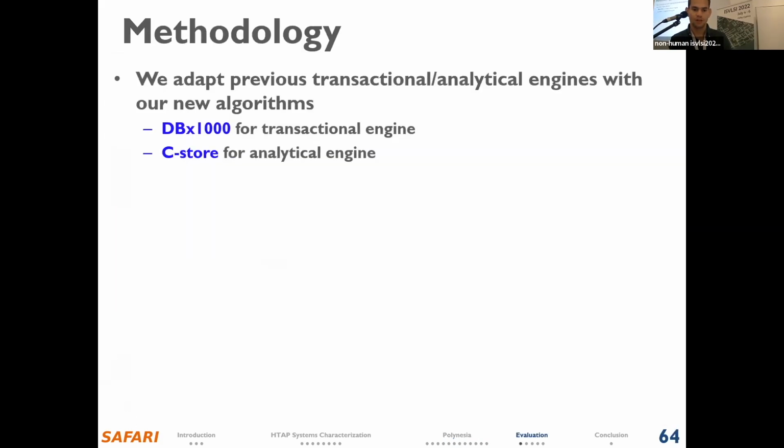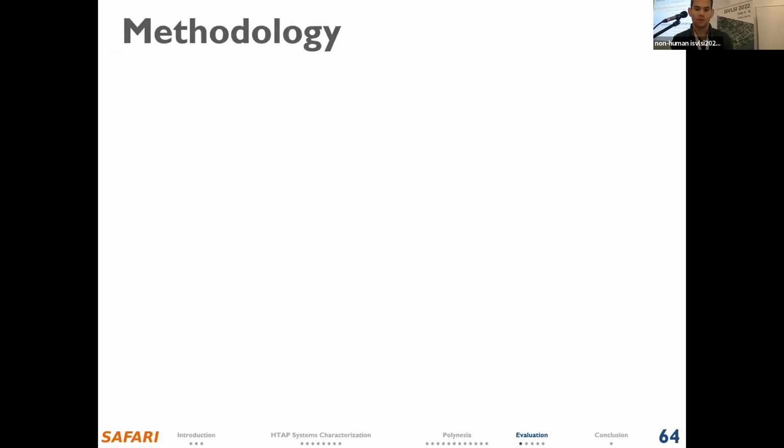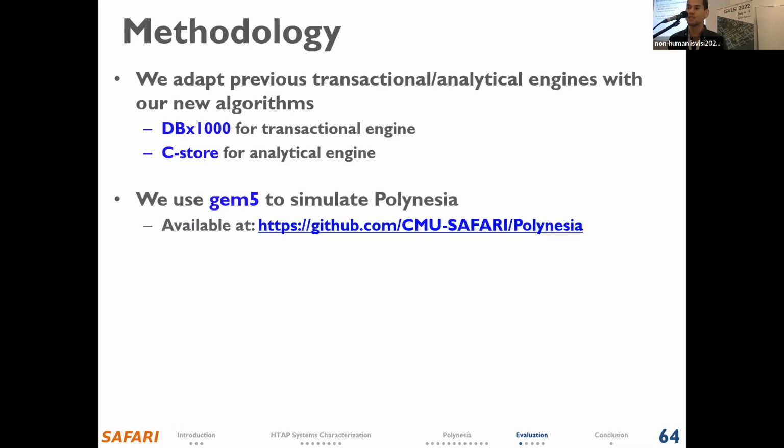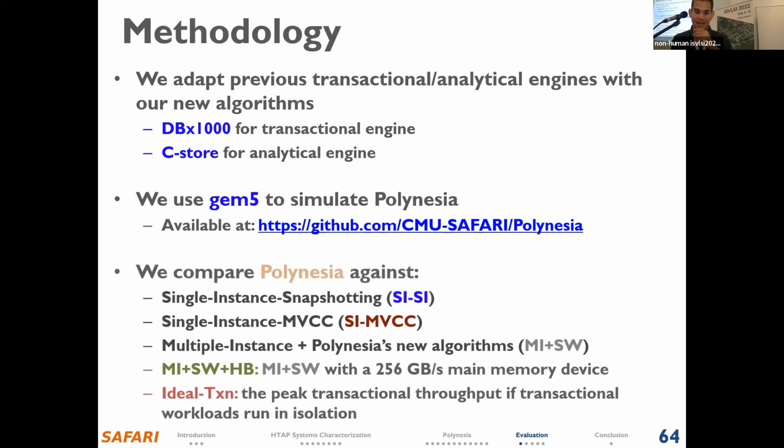So we extensively evaluate this system using prior HTAP systems and the Gem5 simulator, and our implementation is available in our GitHub, so feel free to use it. We compare with six different baselines using different data consistency and data freshness mechanisms, a baseline host CPU, and also an ideal system.